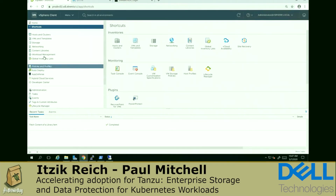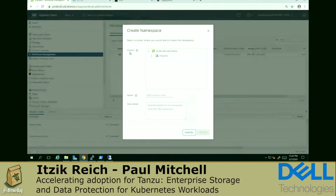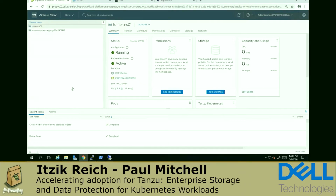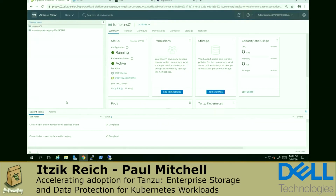So we're going to go back to the vSphere UI, to the workload management, create a new namespace, which is a terminology in the Kubernetes world. Think of it like a new cluster that is designated to run that particular Kubernetes workload. And we just create the namespace here. As you can see, it has its own unique UI, which is part of vSphere.